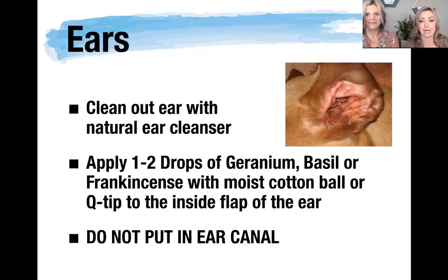And I was like, okay, well. So I started trying out different oils. And boom, geranium, I have found works the best. Typically, it's gone within 24 hours with just 1 to 2 to 3 applications. So in the very beginning of this whole video series, I showed you the example of cost, what was it, like $0.25 instead of a $250 vet bill.